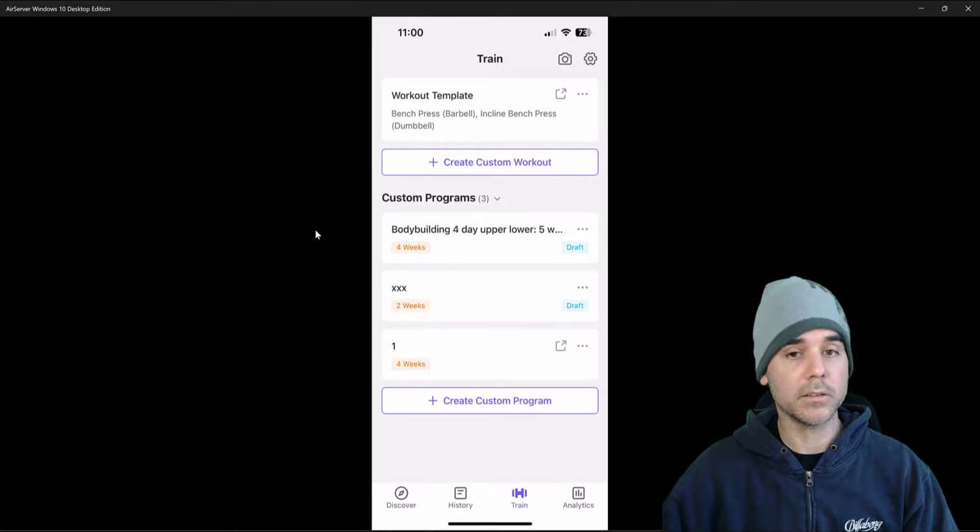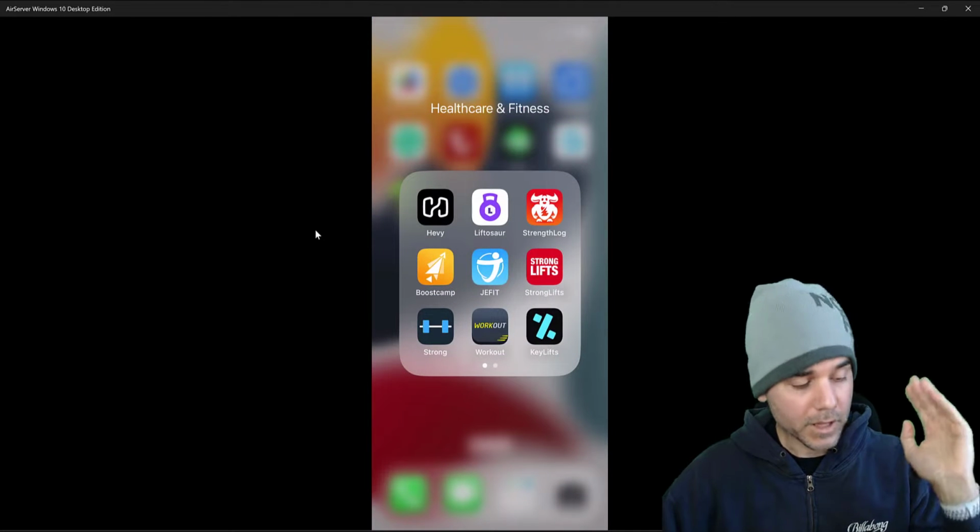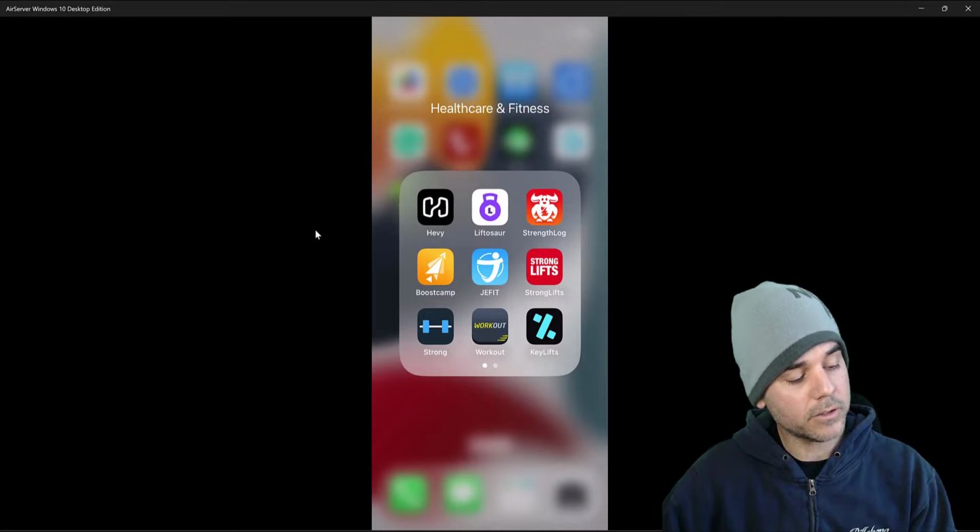All right, let's move on because I'm done with this app. All right, let's go on to a different app. Let's go on to Strengthlog.